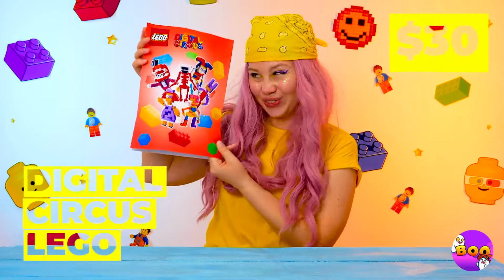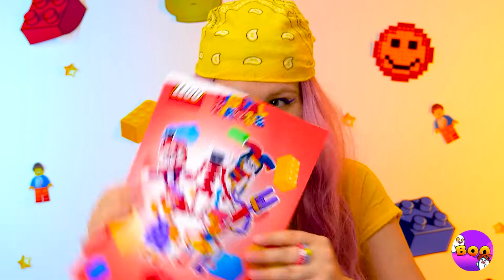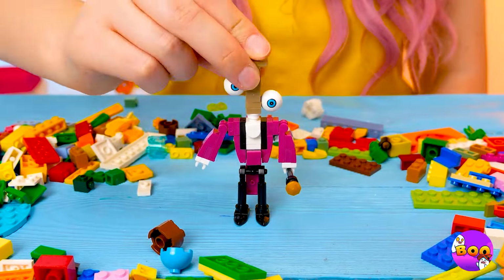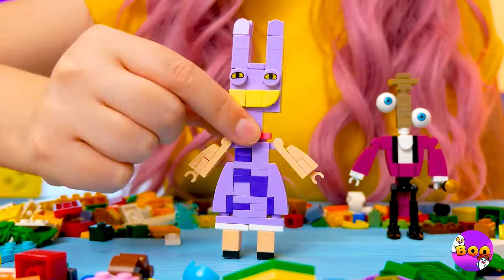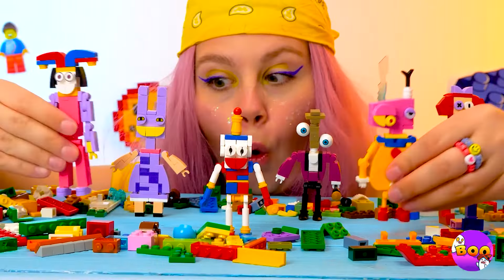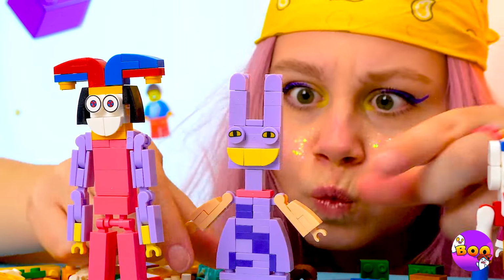Next up, the circus is in town, Lego style. You have to set up the tent and pretty much everything else. Nothing wrong with a little artistic license. Still, we should probably match the heads to the bodies.